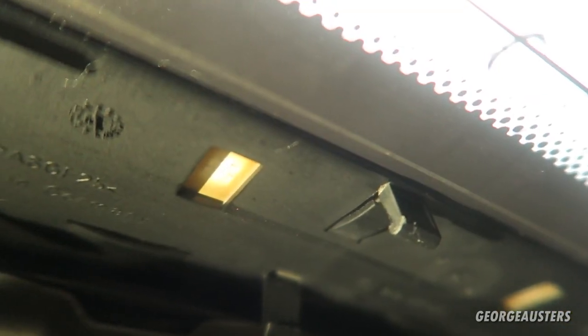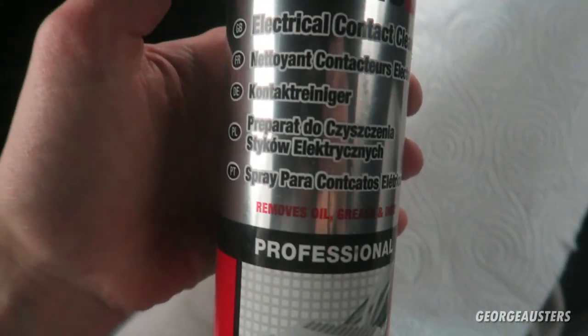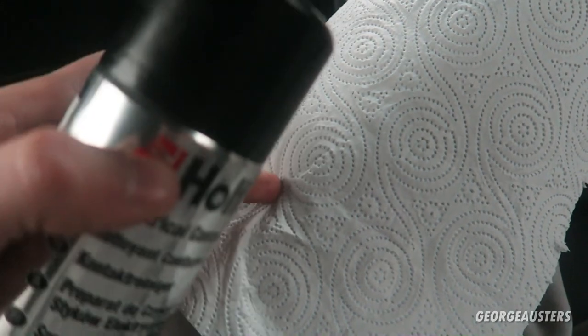So, I think first thing is just to clean them up, and hopefully that should give us a better contact surface. To clean them, what I'm going to use is just some electrical contact cleaner and a paper towel. Just going to spray this on. I'm not going to spray it all over my rear windscreen. I'm just going to spray it onto the paper towel and give it a good wipe.